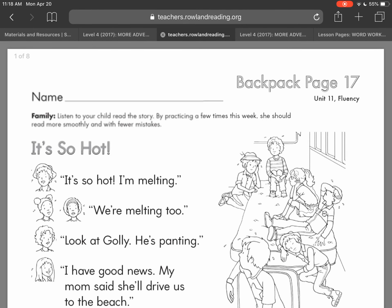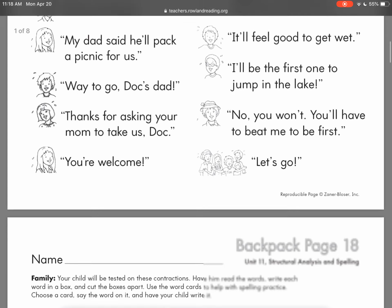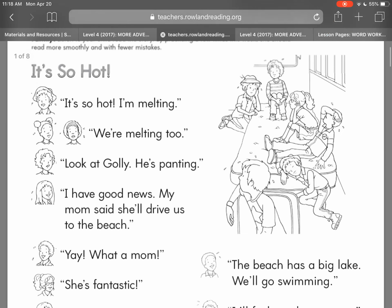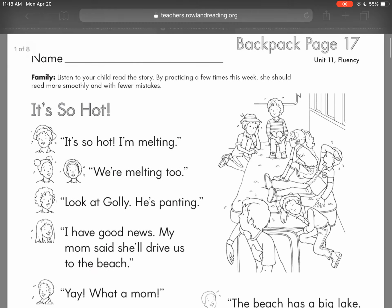So what you're going to do this week is you're going to start on page 17, which is the story. It's important that you read that story aloud. And at the end of the week, we may ask to get a video of you reading this aloud. So we're going to read It's So Hot Today. You should practice reading it out loud to a grown-up, okay? Don't forget, it says, by practicing a few times a week, you should be able to read more smoothly with fewer mistakes. This is something you should practice reading every day.